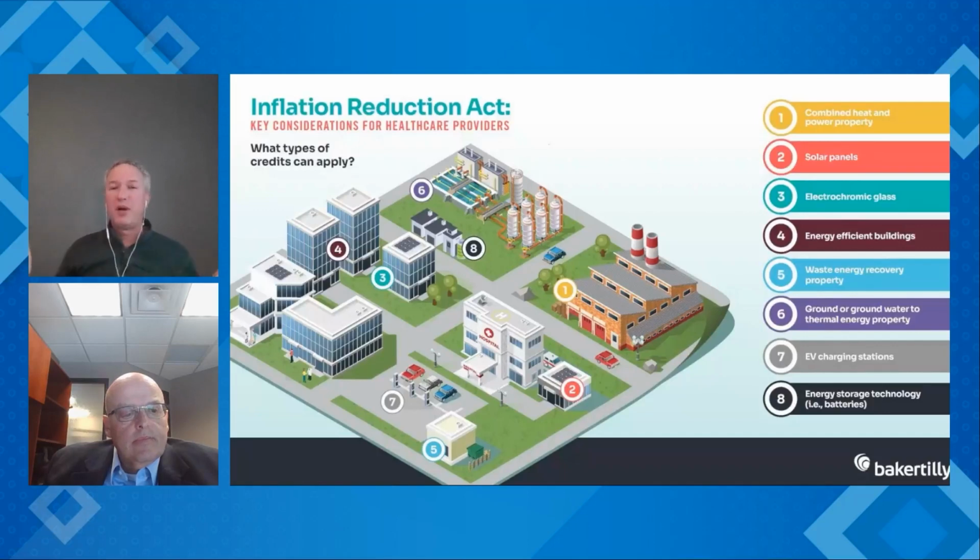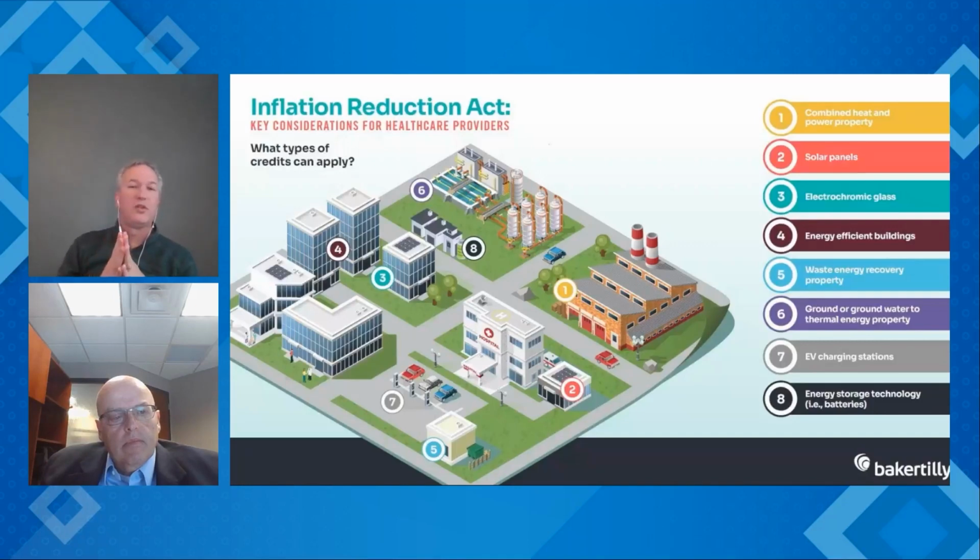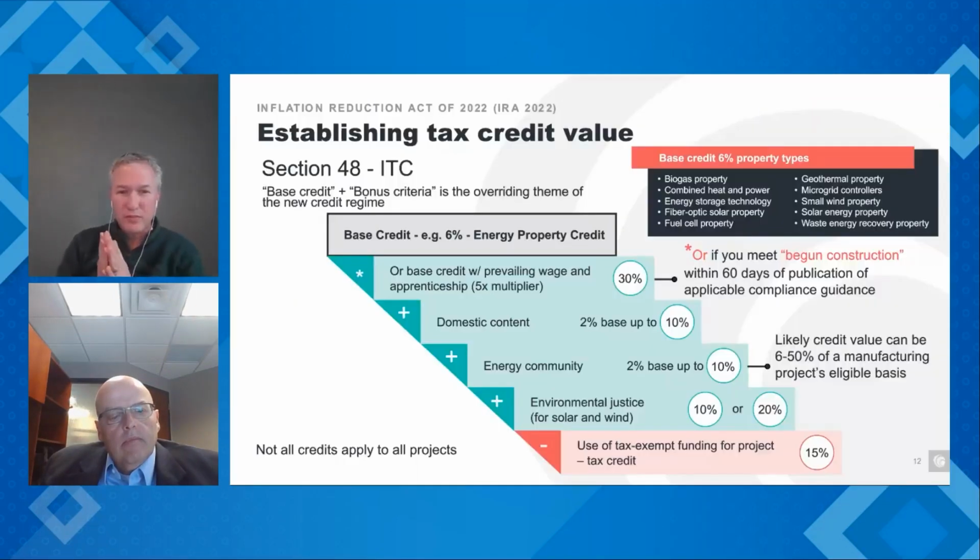So it's a very broad menu. Every situation is a little bit different, which is what I think makes this such an interesting and powerful piece of legislation: it really captures a lot of various opportunities. Next slide. So let's get into the meat of the dollars and cents of all of this.